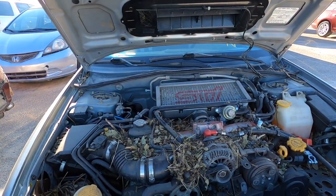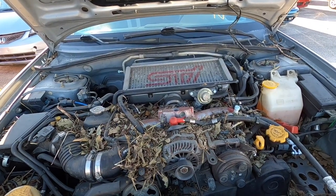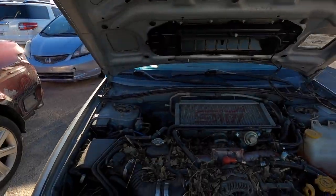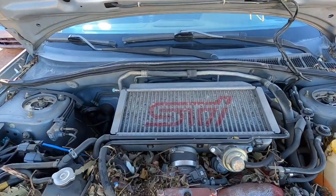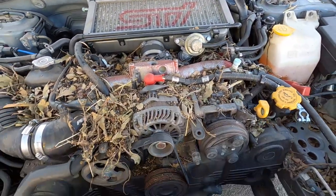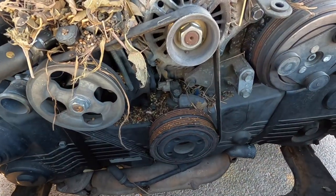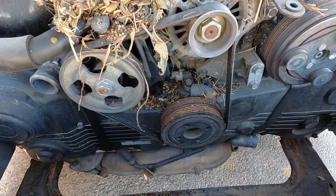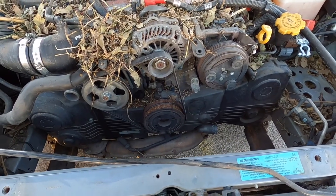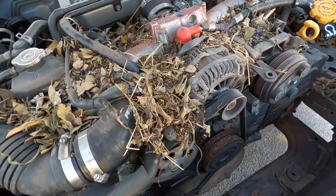Oh, what the hell happened to you? This must be a non-runner. Oh yeah, it's a non-runner. I didn't see that. Okay. Yeah, there ain't no reason to even try to crank this over. Although, it looks like someone did. It looks like someone tried to crank it over because there are like nuts and shells stuck between the belt and the crank pulley. I would almost bet this thing probably had a broken timing belt and they just started pulling parts off of it.